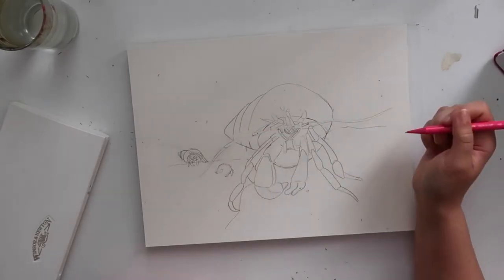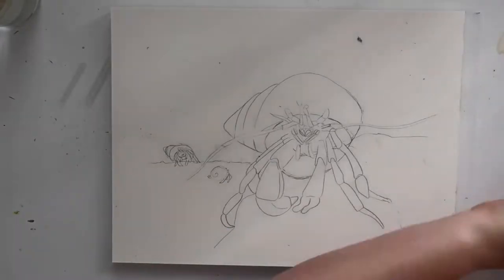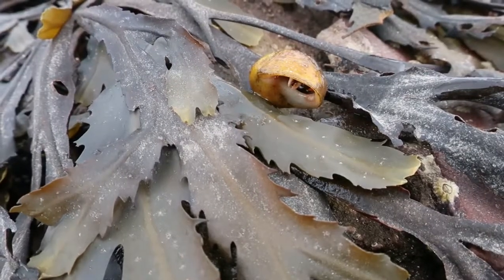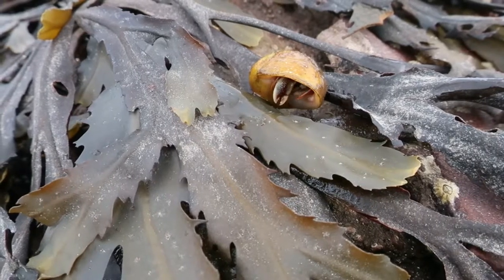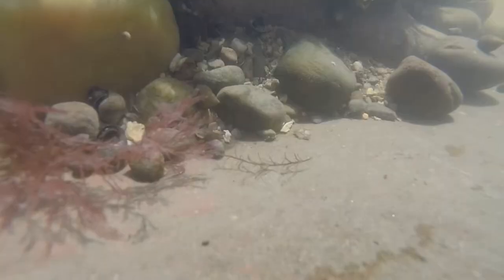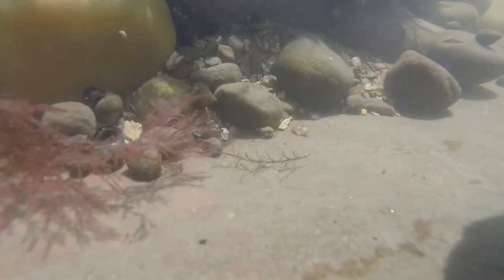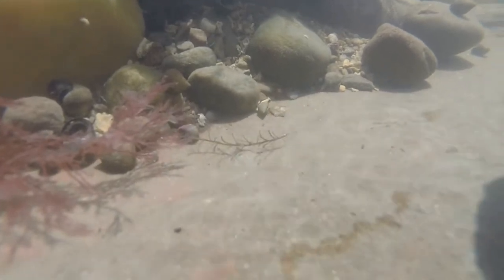There is no limit really to what shell they use, except when they get too big, they bump up and find a new shell to upgrade to. You really can find hermit crabs living in any type of shell, from little tiddly ones to big giant shells.